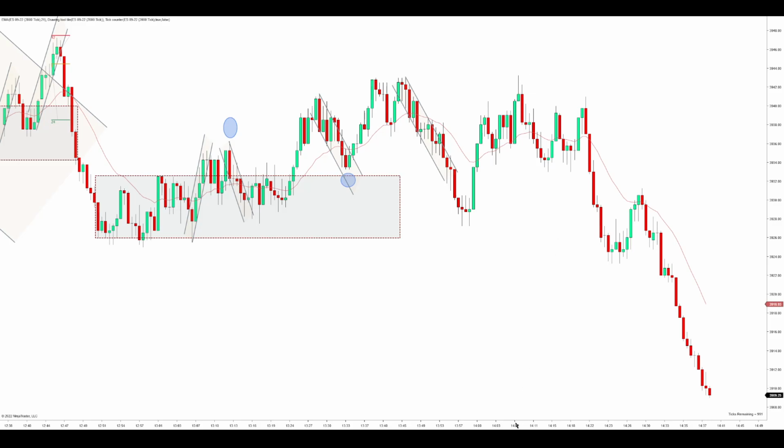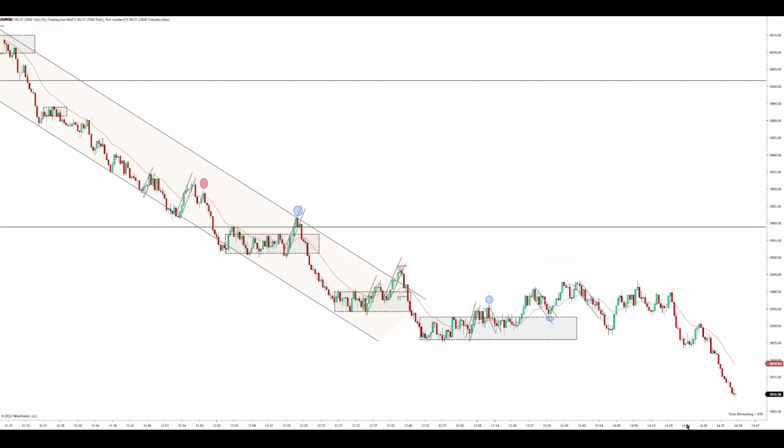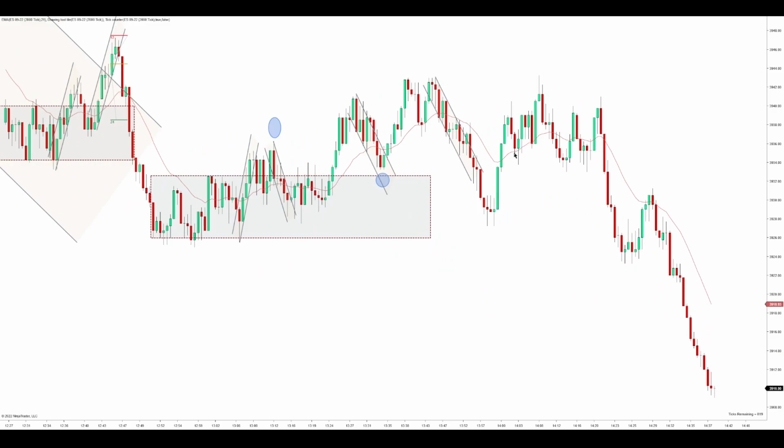It does not last very long. Clearly it stays down with the bias, but it happened once again there. Just want to point that out. As soon as we make this new high, we immediately, look at this, you guys.